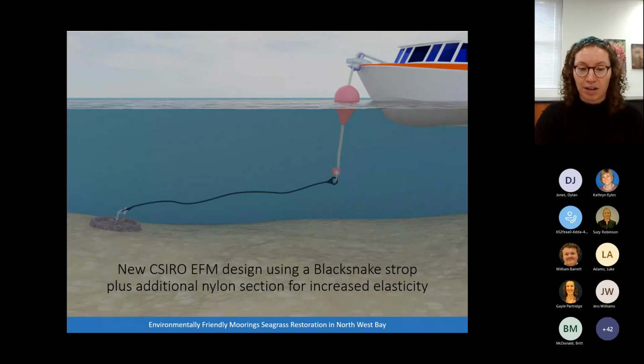So this is a diagram of the design that CSIRO have landed on for environmentally friendly moorings. So they have done a literature review, and it's pretty early days for EFMs. So there are a few small companies out there, and they've all got a different take on what an EFM should look like.